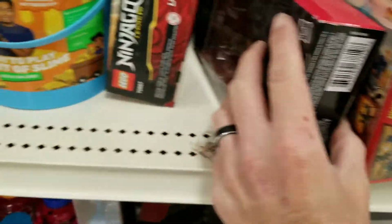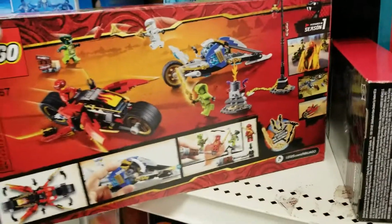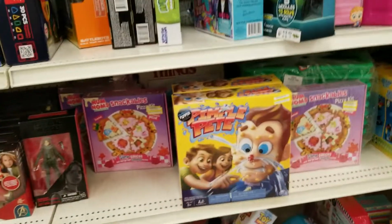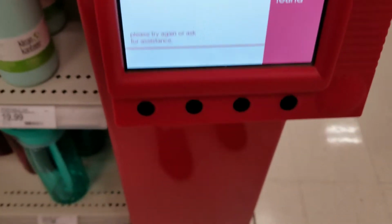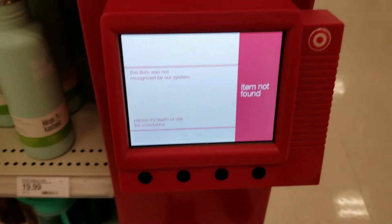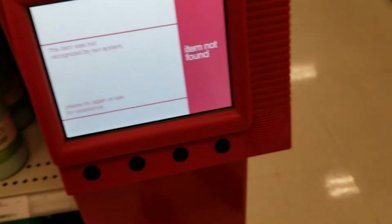What else they got here? Ninjago. I don't really collect Ninjago, but every once in a while I see something that's pretty cool that they have. Alright, so I don't think I see anything else over here. Alright, let's scan this and see what it says. Item not found. What? Item not found. What does that mean? Okay, that's kind of crazy.